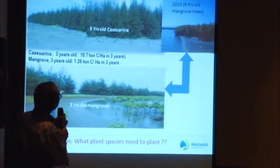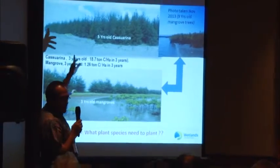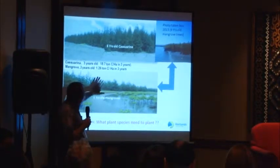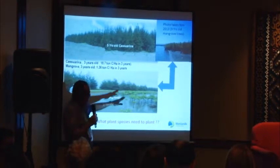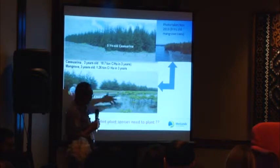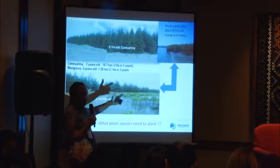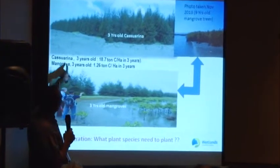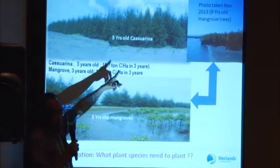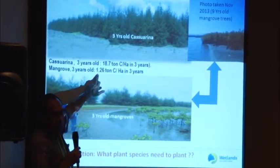Next, please. This is very interesting, the last one. This project we did after the tsunami in Aceh. Look at this, the same place, the same location, but this is mangrove. We planted exactly on the same day. This is the Casuarina. After 3 years, we came back, and then we measured the carbon. Casuarina at 3 years old, we found 18.7 tons of carbon per hectare in 3 years. But look at the mangrove, only 1.5.